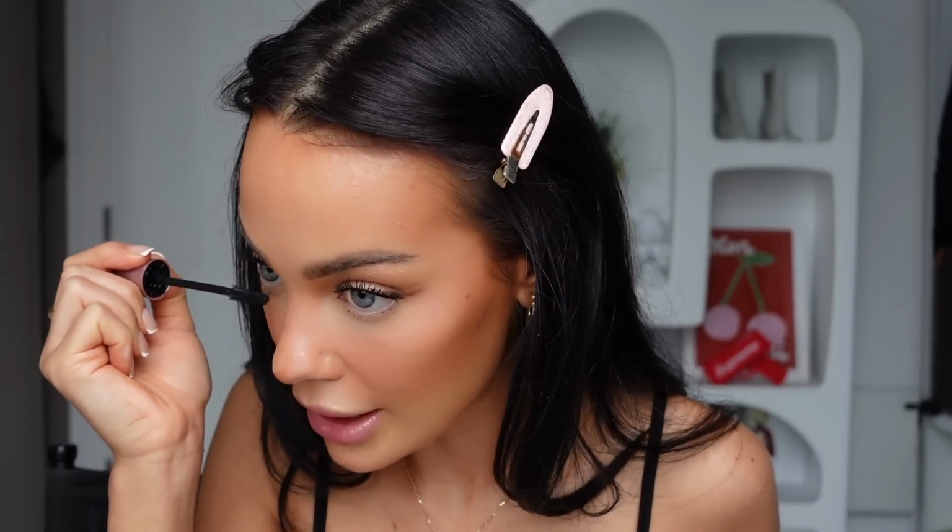And I'm also going to apply a little bit on my bottom lashes, which I stopped doing for a while, but I just think it makes your eyes look so much more awake and pretty. Sometimes I do apply a waterline liner, but I'm not going to do that today because I kind of like how fresh this looks. But I'm going to move on to my lips, and where's it gone?